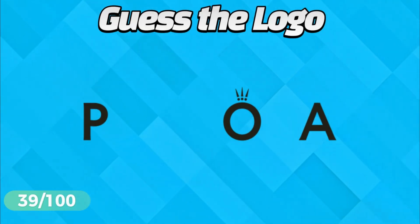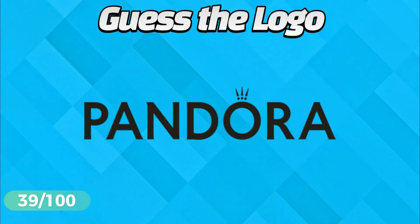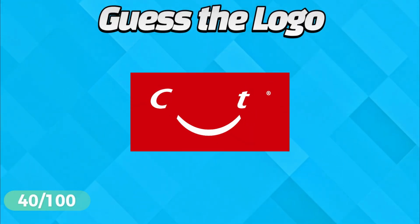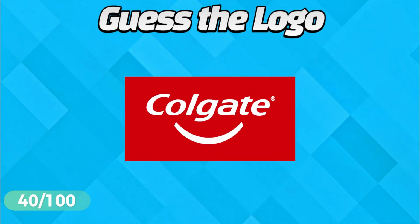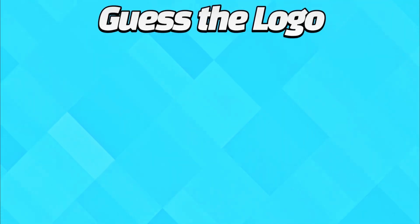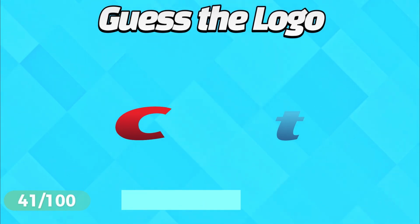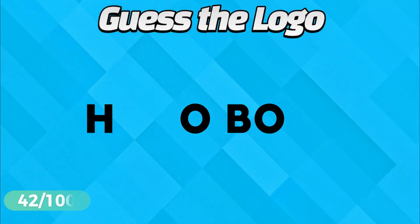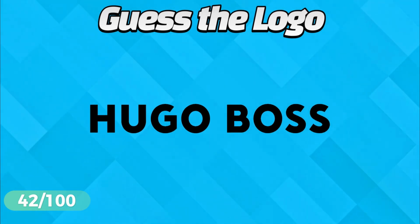Which logo is this? It's Pandora. Guess the logo. It's Colgate. Guess the logo. It's Crest. Guess the logo. It's Hugo Boss.